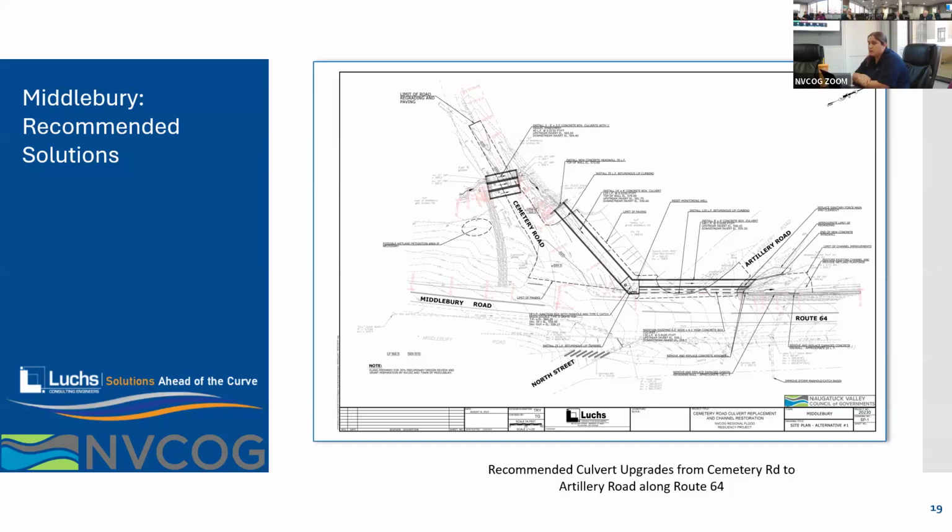And that's a good question. That really hasn't been discussed yet. Yeah, I think we need to make clear again that this is very much the planning stage. There's no implementation happening yet, and that's not part of the scope of this project. So this is Ron Knoll from Luke's.